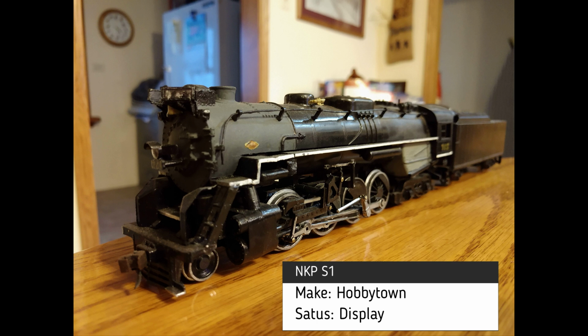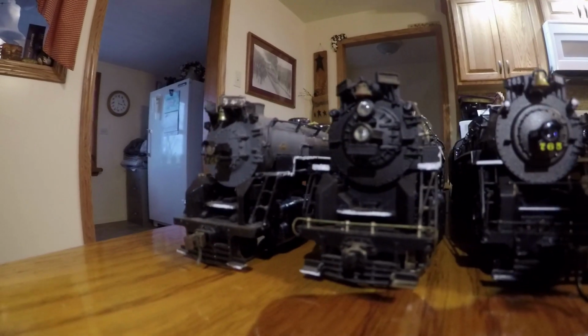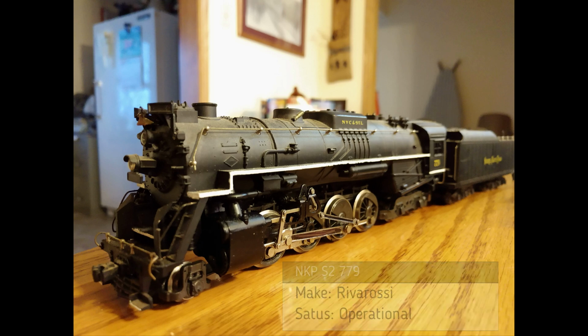This is a display model, but I decided to go the extra length and correct the running board length on the fireman's side. Here's another Berkshire by Rossi, this being 7079. This locomotive is not a very smooth runner, and not a great puller either.